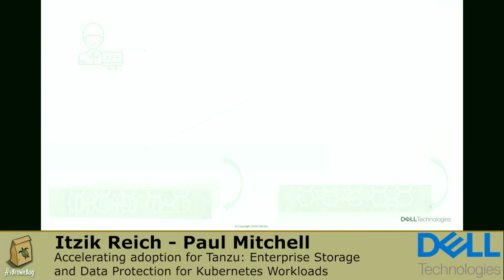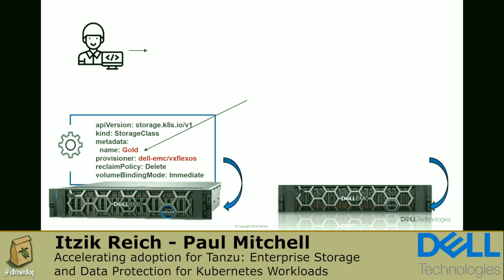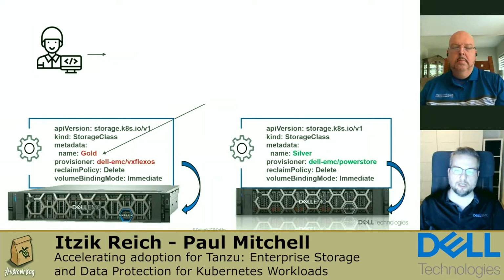Now, let's take a look at how it can actually be applicable to real-world cases with real storage arrays under our portfolio. To the left, you can see our PowerFlex storage array, which is our software-defined product. Let's assume, just for the sake of this example, that I assign the gold service level for that storage array. Again, gold can mean many things, but for the sake of the example, let's assume that I actually want to provide it the best performance possible. To the right, you see another storage class that I created, and I assign it a silver storage class. And in this case, I'm using the PowerStore storage array, which is our newly announced mid-range storage array.